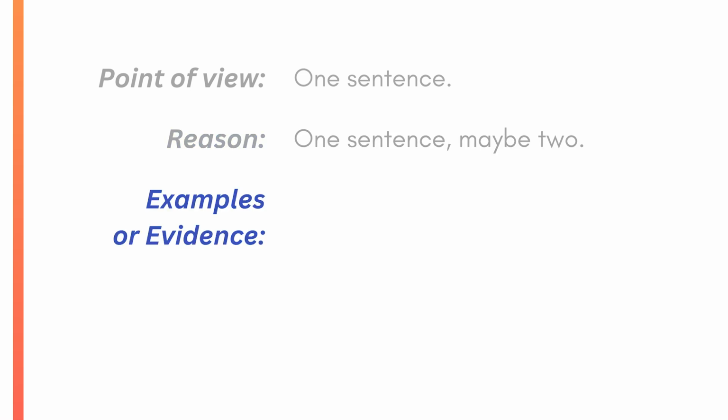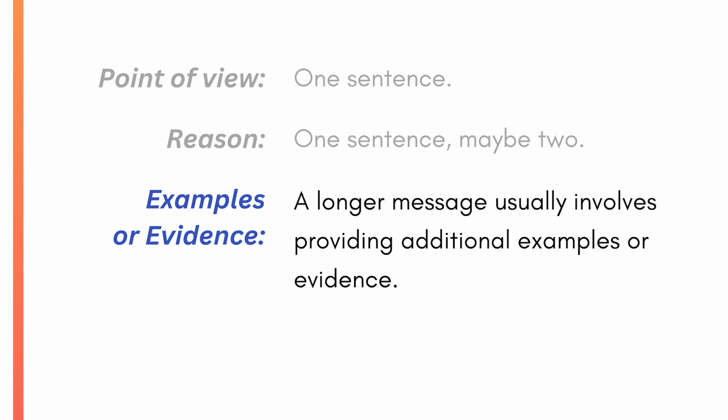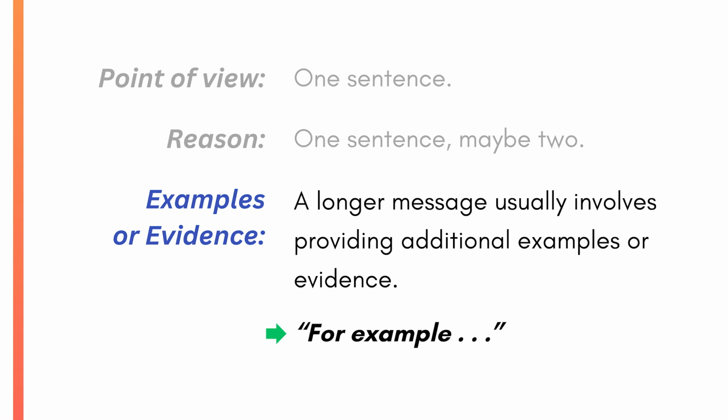In my earlier illustrations, my examples were quite short, but a longer message usually means providing additional examples or evidence. The E is really the only talking point in prep that you can expand without repeating yourself. And to transition to your examples, just use the lead-in phrase, for example, and then immediately share your illustration or other evidence. For pickleball, I could have added additional examples to make this into a longer message.